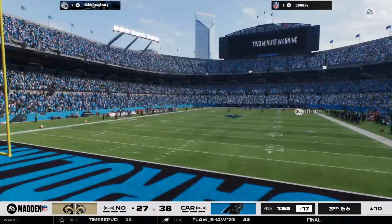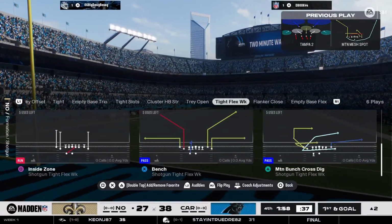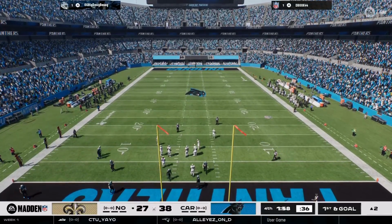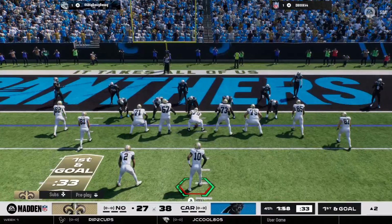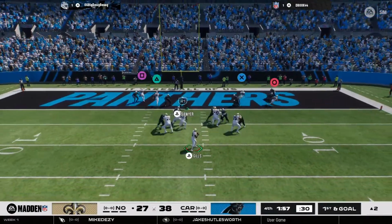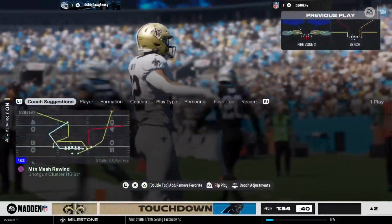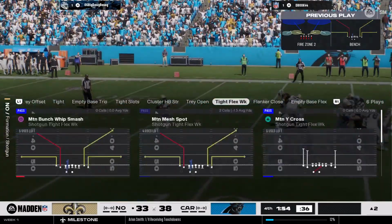He pulls it in around the 5. And he is out of bounds. It's going to be 1st down, though. 1st and goal at the 2. Here we go. They'll drop to throw. And that is caught in the end zone. He's in. Arian Smith. Touchdown, New Orleans.